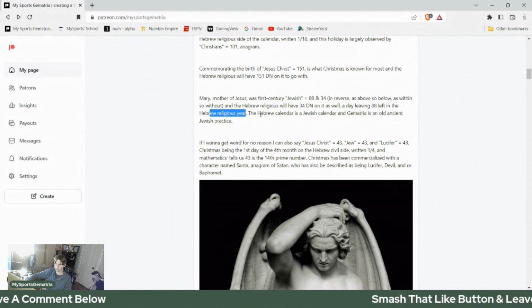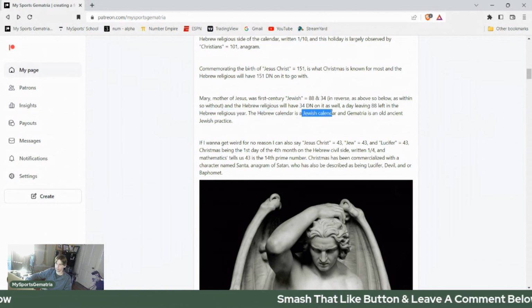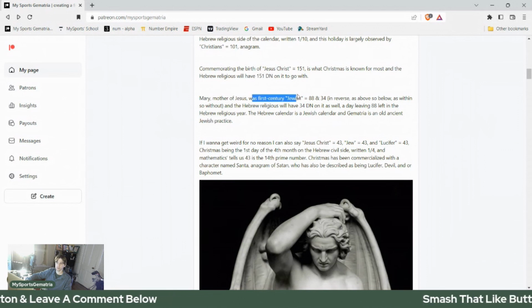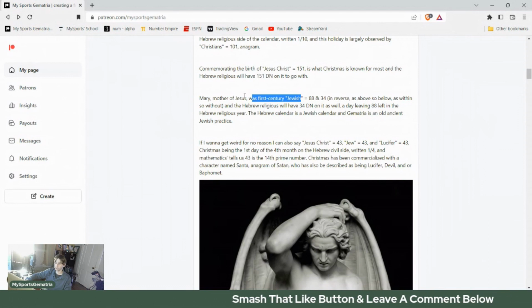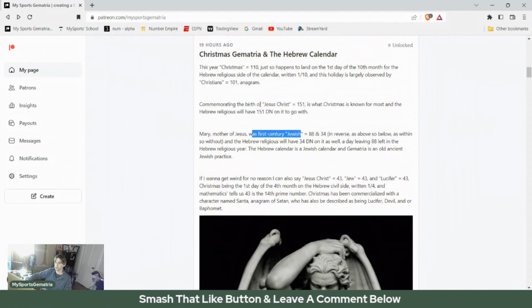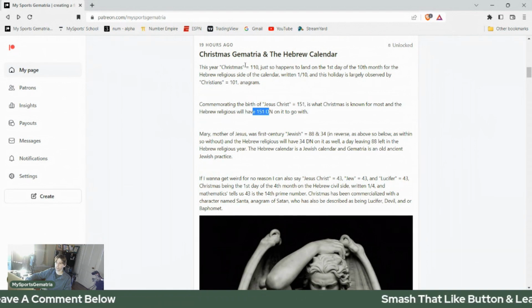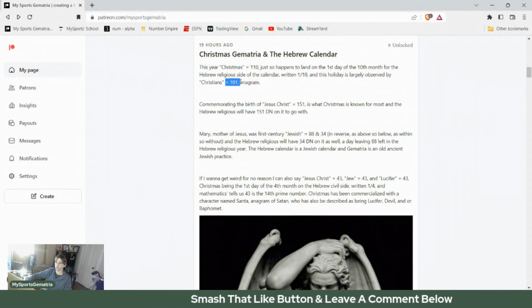Now, you have to understand that the Hebrew calendar is a Jewish calendar, and Gematria is an old ancient Jewish practice. Mary, first century Jewish woman, is the mother of Jesus, which makes Jesus Jewish as well. Jesus Christ, 151 date numerology on it to go with. Christmas, 110 on the first day of the 10th month. Christians, 101, anagram of 110.